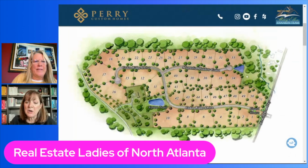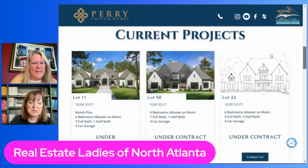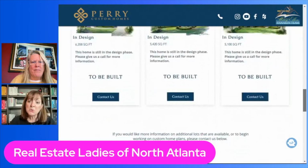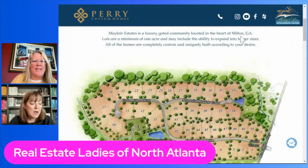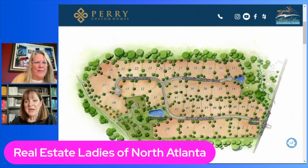So currently, there are two homes on the market that are under construction by the OBIE award-winning builder, Perry Custom Homes. These homes start in the $4 million range, and they are beautifully appointed and well constructed. And they exude quality through and through. The schools for this area include Milton High School, Northwestern Middle School, and Birmingham Elementary. And again, if you're interested in more information on this community, Mary Ellen and I would love to assist you.